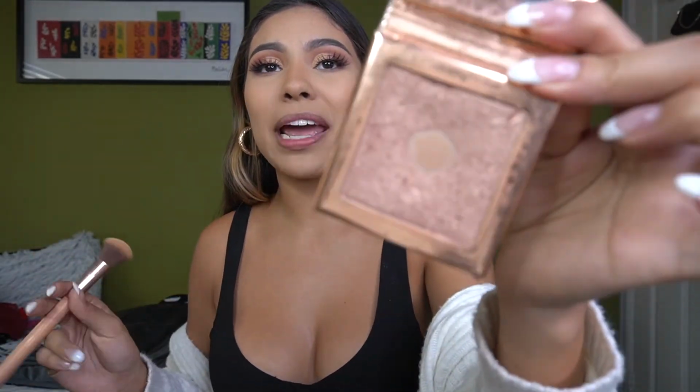You messed it up. And then going into my highlight, don't be surprised because I'm using my Dose of Colors Mírame. This is literally my favorite. And guys, I hit pan. I'm pretty sure I told you guys already, but I hit pan. And I'm really sad because I don't know what to do when it's not sold anymore.